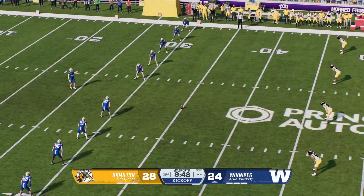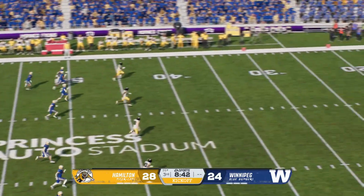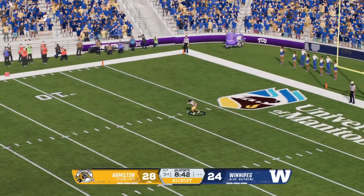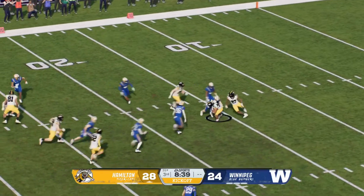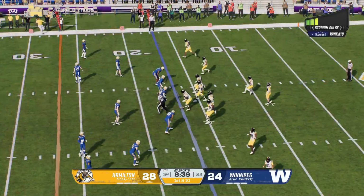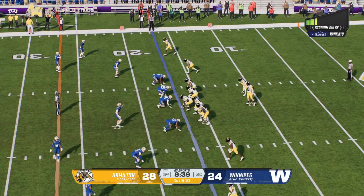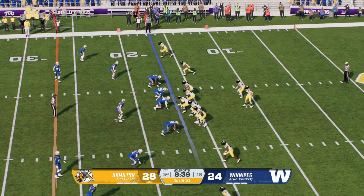So after putting 3 on the board, the kickoff team is out there ready to boot it away. On the run from inside his own 5. Didn't find any crease in that kickoff coverage, and he'll be stopped at the 17. And we'll see the offense make its way onto the field here, hoping for a successful drive.